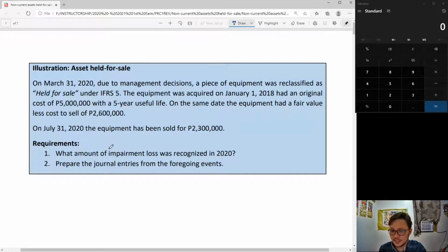Ito po ang hinihingi sa atin. Being asked is impairment loss in 2020. So what amount of impairment loss was recognized in 2020? For the majority of non-current asset held for sale problems, palagi pong tinatanong ang impairment loss, and expect that about 80 to 90% of the problems will do so.